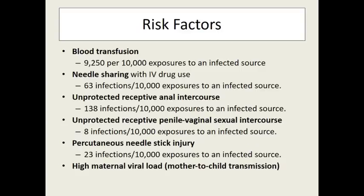Then you have more values about the transmission. For example, blood transfusion has the highest rate of infection per transfusion, almost 1 to 1: 9,250 per every 10,000 blood transfusions that contain the virus from infected sources. Needle sharing, 63 out of 10,000. Intravenous drug abusers, even so, have a low rate of transmission.